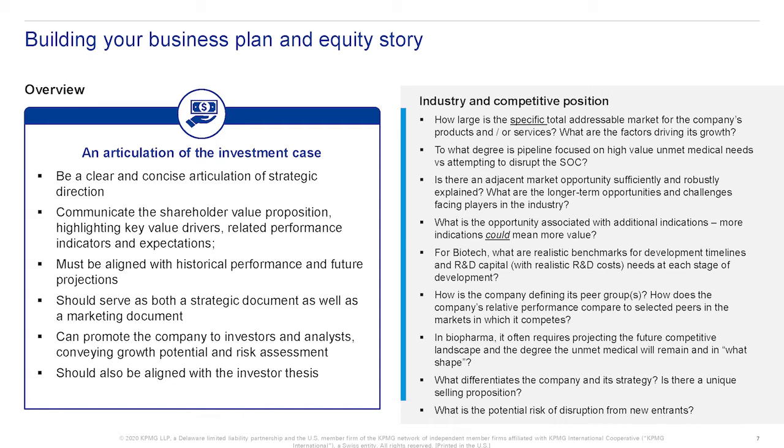The first part is to be clear and concise when you articulate your strategic direction and who you are as a company. Sometimes companies get so wrapped up in the science that they don't realize that many investors aren't going to have deep scientific backgrounds. So you need to bring it in at the right level and eventually build towards that more innovative story and what the science is really about. But start someplace that's fairly simple, before getting into the more complicated areas of the science.